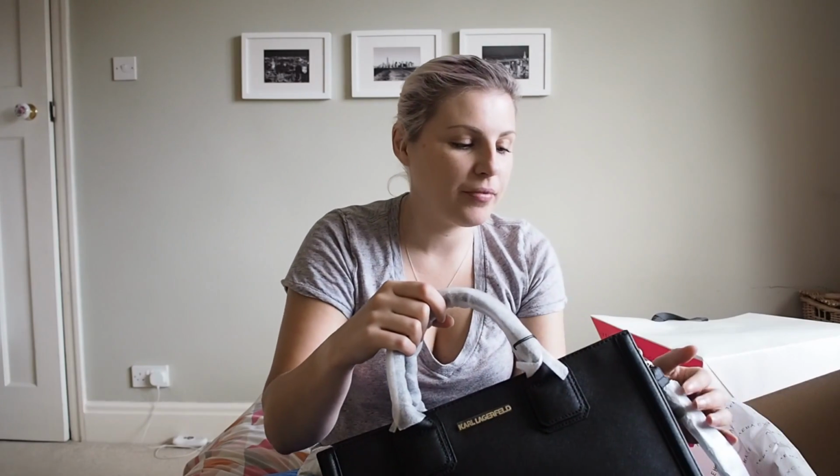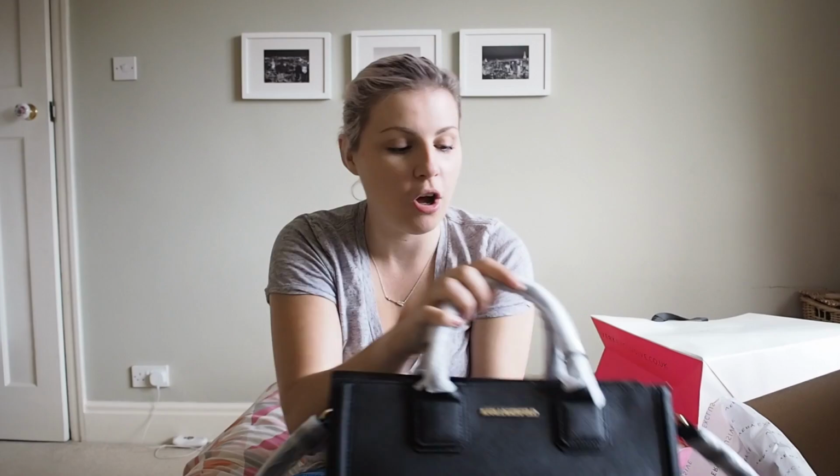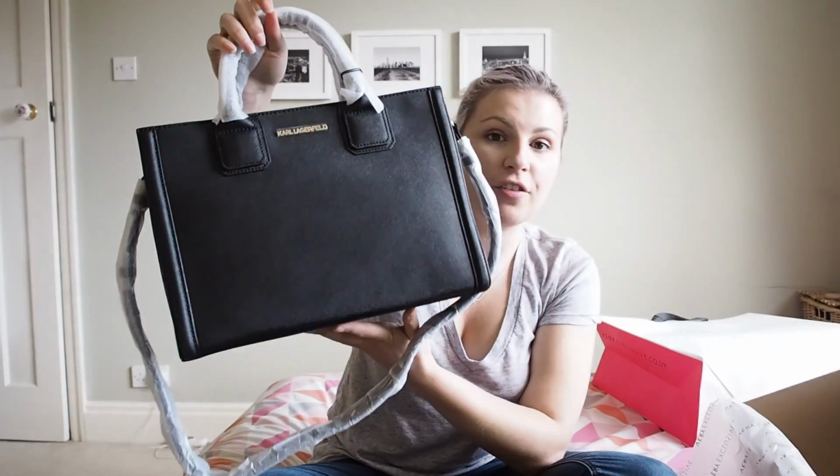Not that I have a lot of work that I have to do, but I wanted something that would fit into that category in case it came up, and also something that was big enough to fit everything. So if I wanted to take a lot of stuff on a train journey, or if I was out for the full day and I want to take a lot of stuff with me, I wanted something that would hold a lot as well. So this is perfect for that.